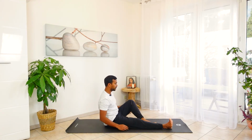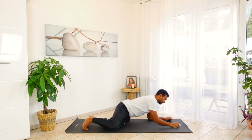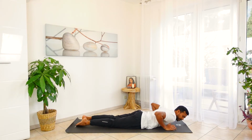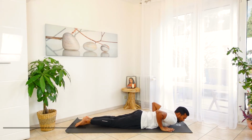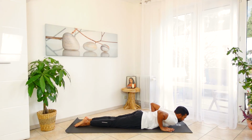Paschimottanasana. You have to stay in the posture at least 30 seconds to 1 minute, and then we are moving to the next one. Lie down on your abdomen. Place your elbows closer to the body. Palms facing down, palms under the shoulders. Knees together, toes pointing out.